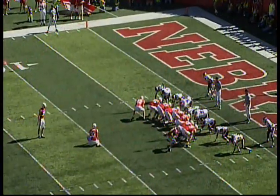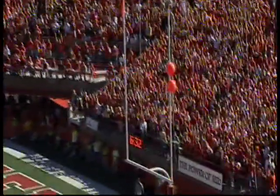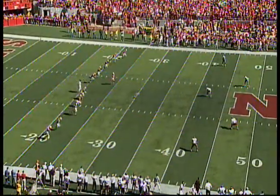Alex Hendry is their extra point guy. He's 22 of 22 for the year. Not a lot of work the last two games. It is up and it is good. They are approaching the ball.